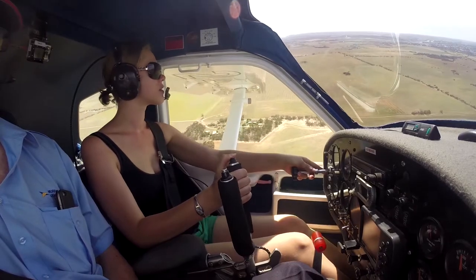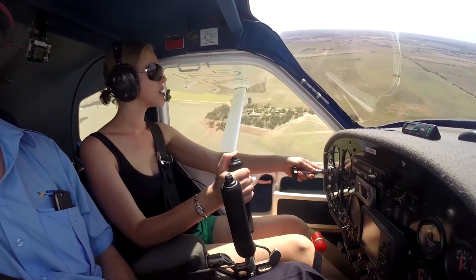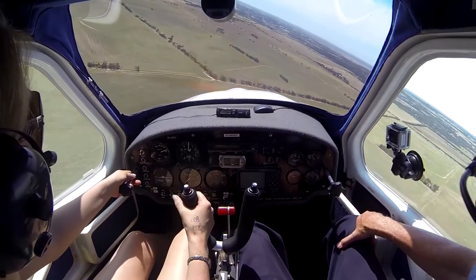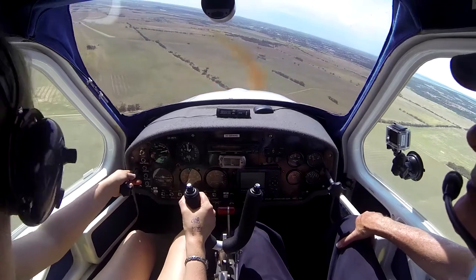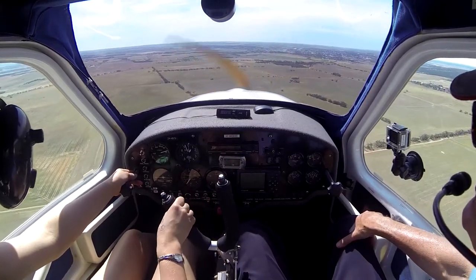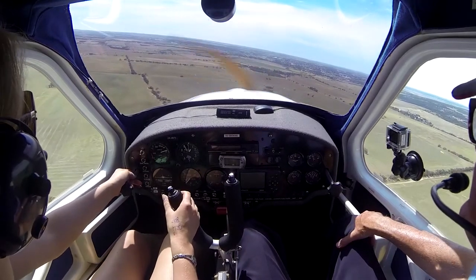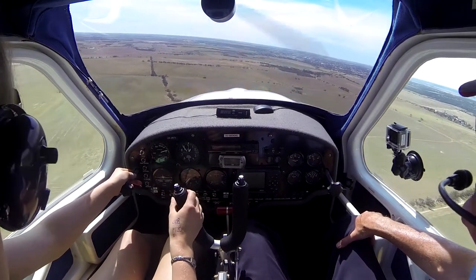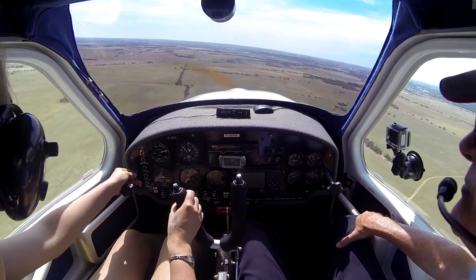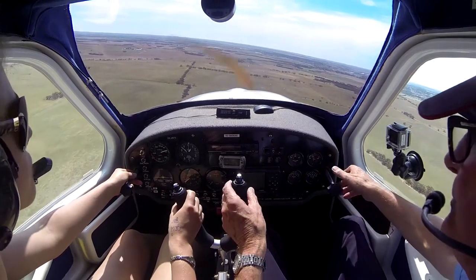Traffic Murray Bridge, route 4971, turning base runway 01, Murray Bridge traffic. Murray Bridge traffic, Jabiru 5246, entering and backtracking 01, and we're aware of 4971. Okay, Murray Bridge.